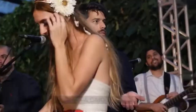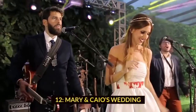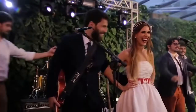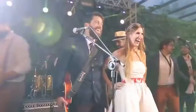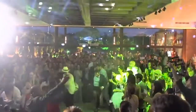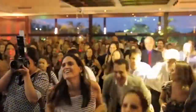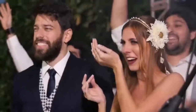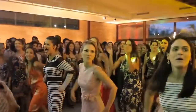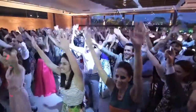12. Mary and Keo's wedding. There have been some pretty large-scale flash mobs in this list, but this one is really on another level. To surprise the bride, every single one of the wedding guests got up to perform Michael Jackson's Love Never Felt So Good. This simple and joyful routine was directed towards the bride, who was up on the stage with the band. Not only did this make a brilliant group celebration, but you could clearly see just how much it meant to her. This is the ultimate way to get everyone involved.